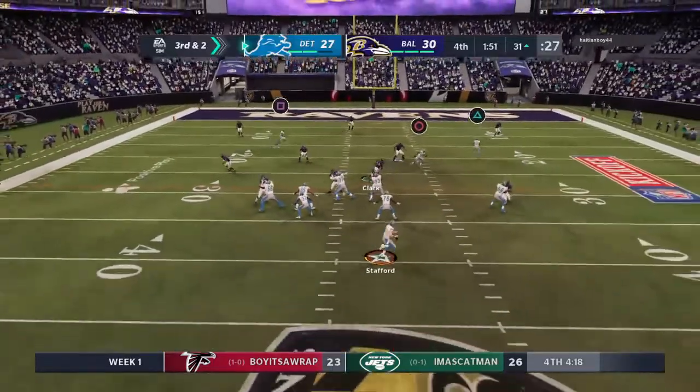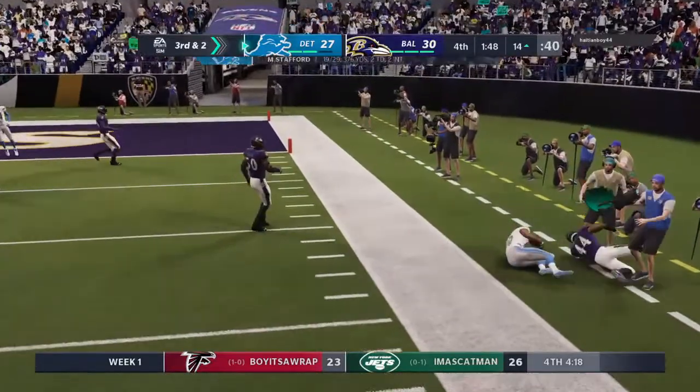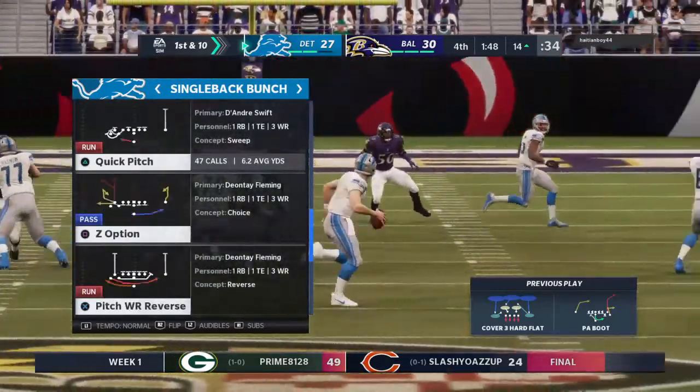The Ravens bring out an extra defensive back here on 3rd. Now it's Stafford off the bootleg. He'll get the 1st down and more inside the 20. And he'll go out of bounds inside the 15-yard line. He'll get 17 that time, and the Lions have a 1st down.